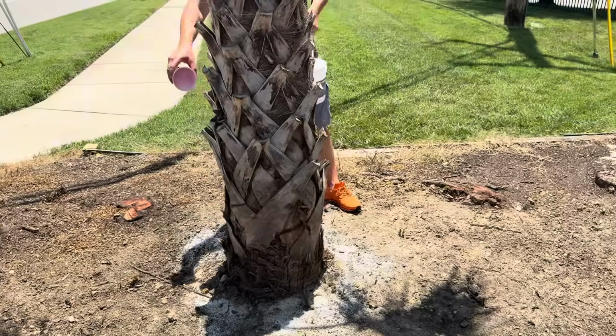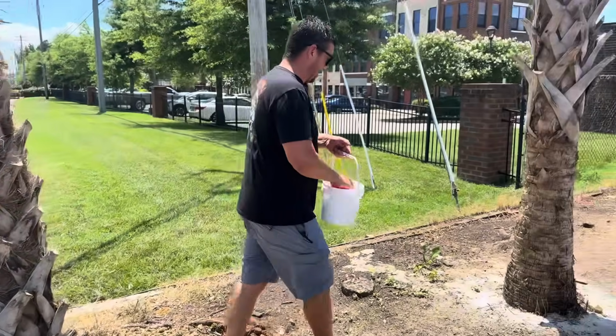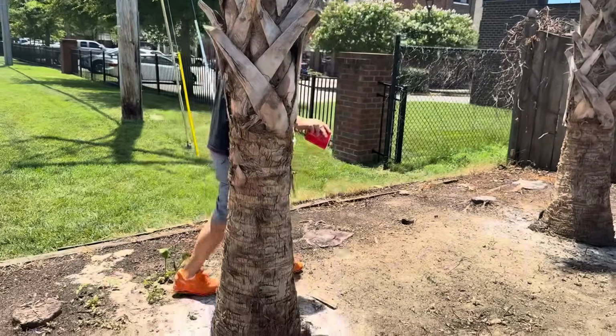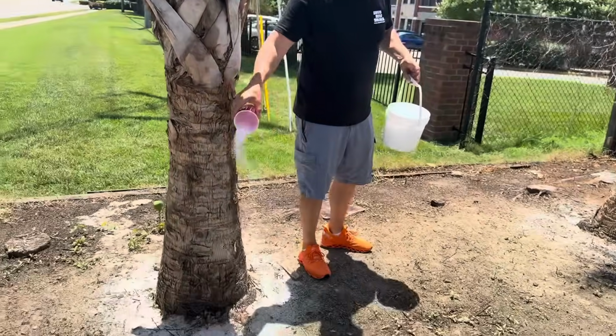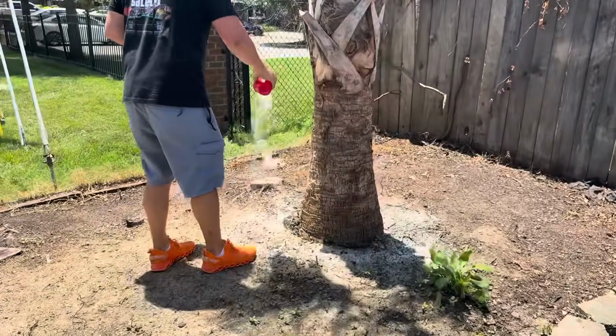We have no clue. We're not gardeners. We're not palm tree planters. But we're going to see how this salt does. It should dissolve pretty quick, right? Yeah. The hostas probably won't like it.